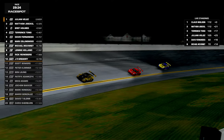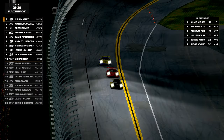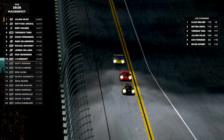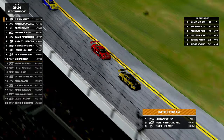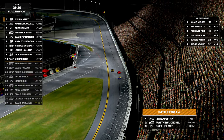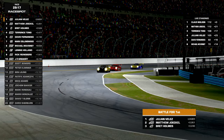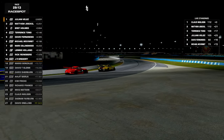Good news is race control looked at the start and they are saying no penalties assessed. Everything was kosher on that one. That's good to see. As we come back to our top three, Velez, Jokel, Holmes. This is perfect for Matt and Brett because now they can either continue to attack thanks to the slipstream, or they can use it strategically and try to save some fuel.